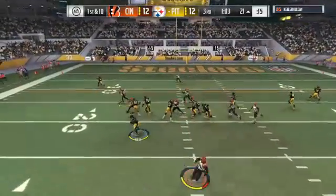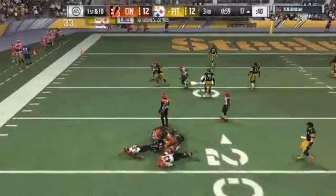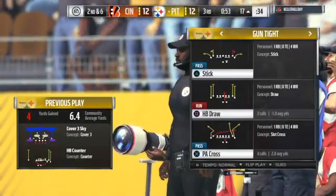They'll run it now out of the gun. And able to break one tackle, but then quickly brought down. It's a pickup of 4, and it'll bring up second down.